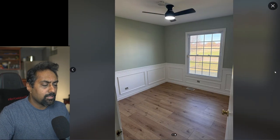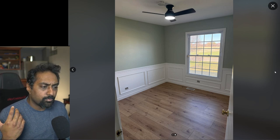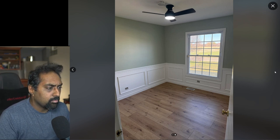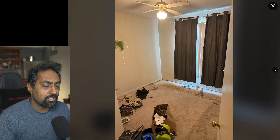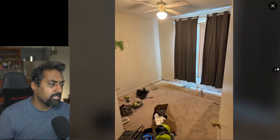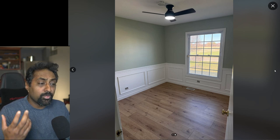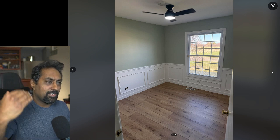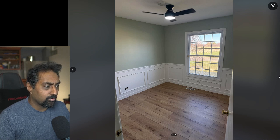All right. Okay, cool. So what they did is they took out the carpet, put some hardwood in there. It looks like laminate, but did some wainscoting on the walls. Yeah, it looks fantastic. It took it from just an ordinary bedroom to like a high-end computer room, or I mean, you can use it as a bedroom, but wainscoting really always takes things to another level. They upgraded the fan, looks great.